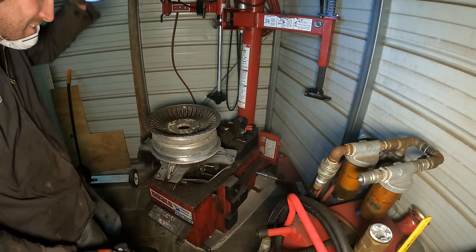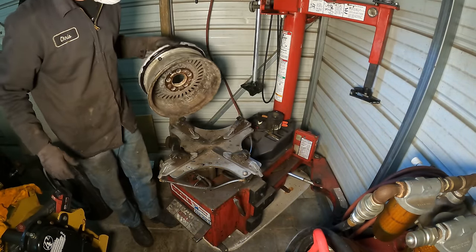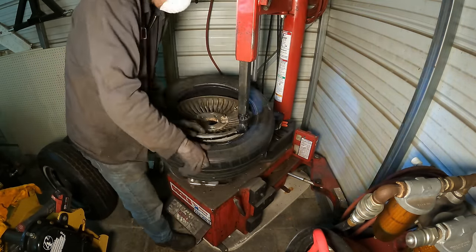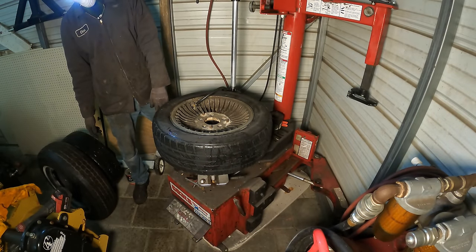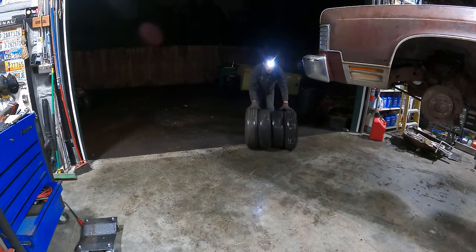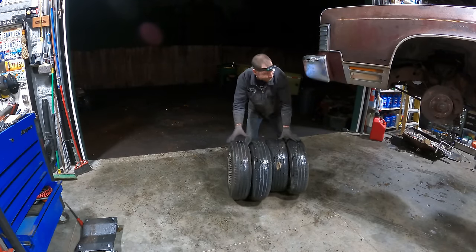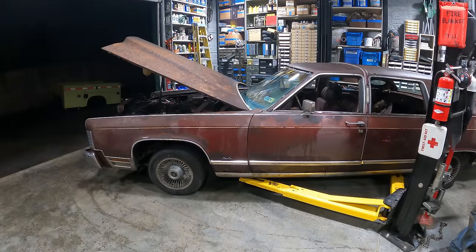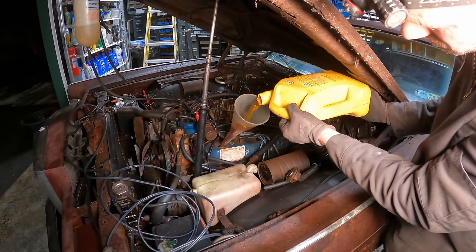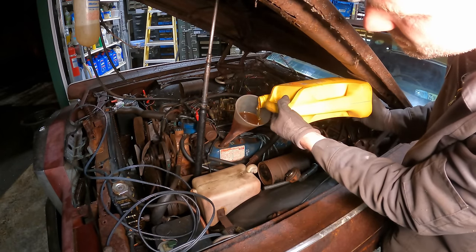Well, that was much easier than steel wheels. Matching set. Oh, of course, I rolled through Gus's poop. Yeah, buddy. Those little tires look pretty good. Fill her up with some fresh gas. This 460 deserves it. 7.5 liters of fury.